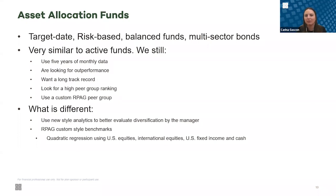I'll highlight here, if you pull an asset class review, you're able to see that benchmark and dive a little bit deeper into the due diligence aspect on that asset class review for each asset allocation fund. So it's a great tool to see the custom style benchmark, what it looks like for each fund. So I recommend that tool and fund lookup there.